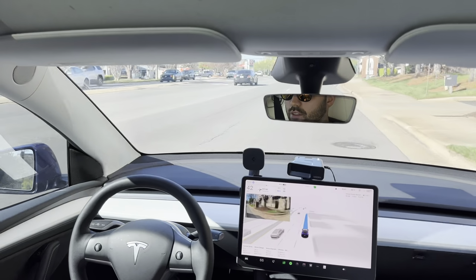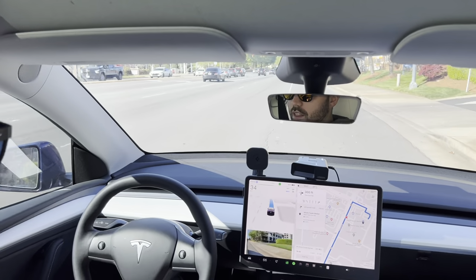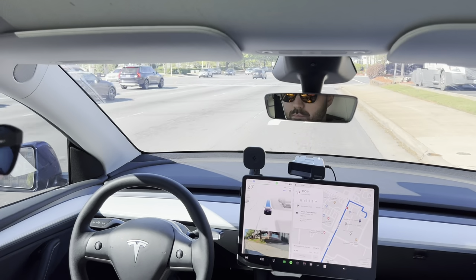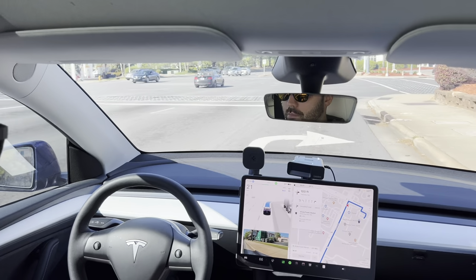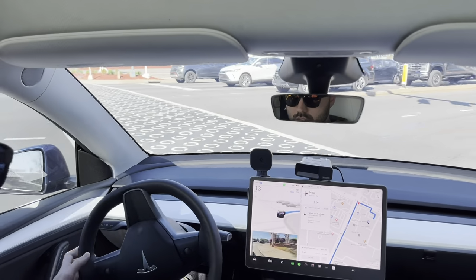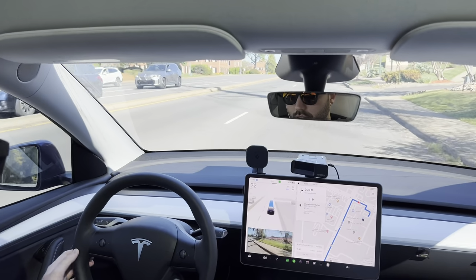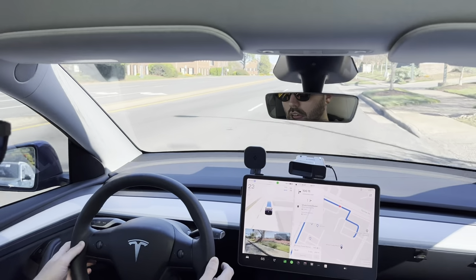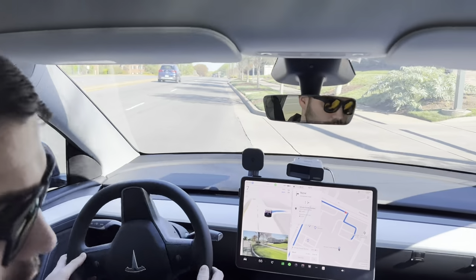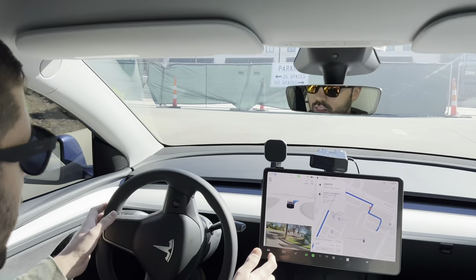We are arriving at Whole Foods shortly. Let's see how it does as we get into the parking lot. I must say, I wish FSD had a way to avoid potholes because they can be pretty jarring sometimes. And I would imagine Whole Foods is going to be quite busy today on a Saturday afternoon. Oh, it looks like they're tearing up half the parking lot. Let's see how it handles this.